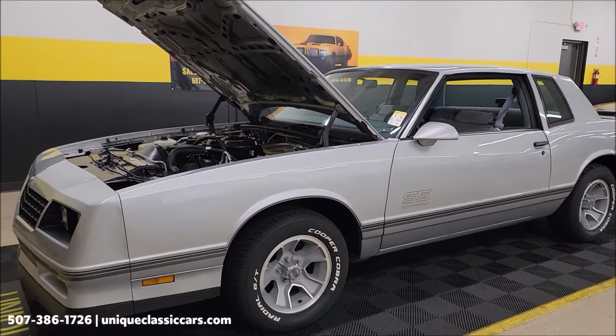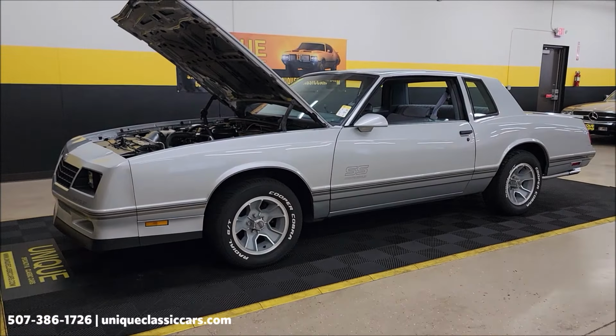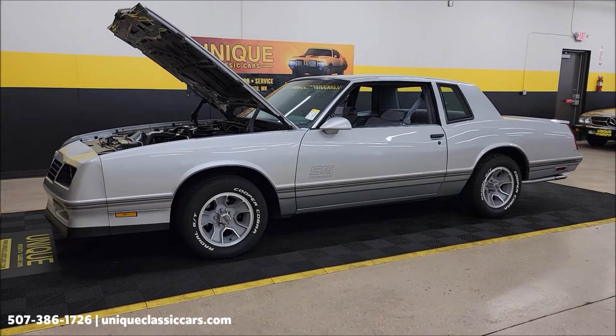Remember, check out the still pictures, and like I said, look at the underside and how clean this car is. Trunk, engine bay, interior.